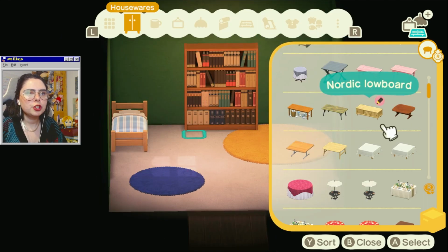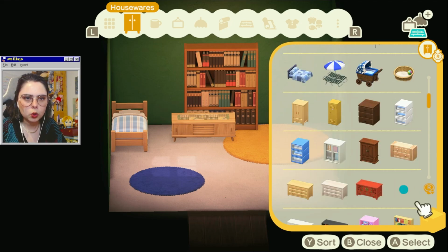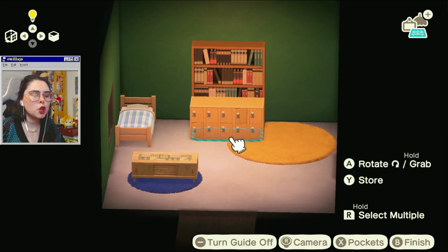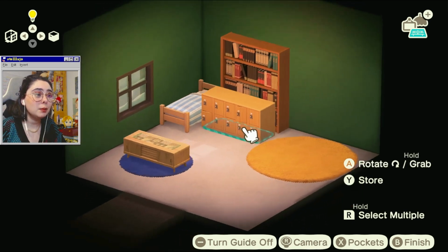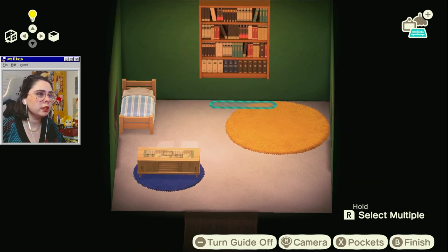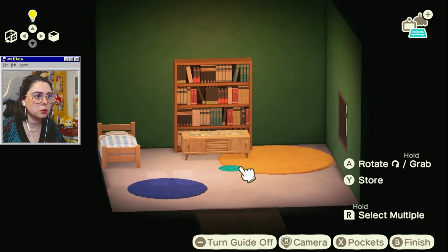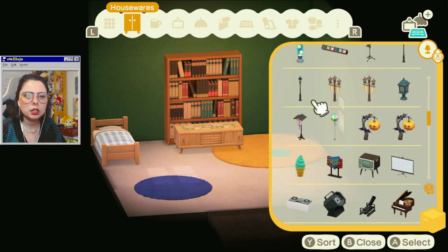Okay, I said I wasn't sure if I wanted to use the Nordic low board or the wooden locker, so let's sort of see how these stack up. I do think that's a good height. Yeah, that feels too tall almost. And then if we're using this as a nightstand, it takes up over half the bed and is way too tall. Okay, yeah, we're gonna put something as a nightstand right there. I don't know what yet, but we're gonna use the Nordic low board in front of the bookshelf. And then we should have enough space for the drum kit right next to that, if I can find it.